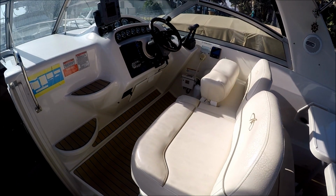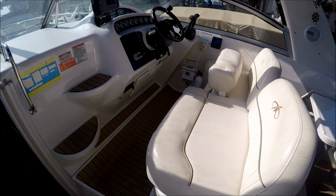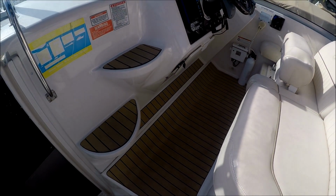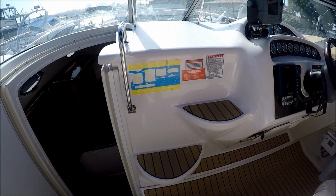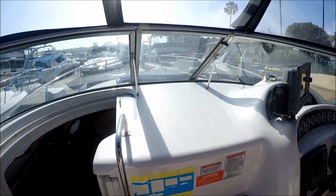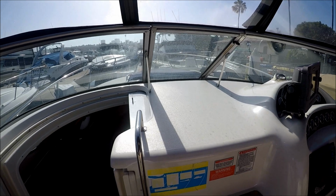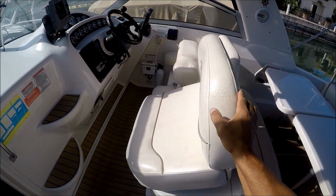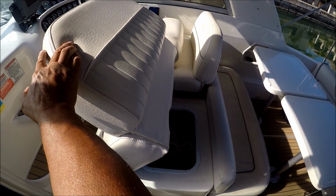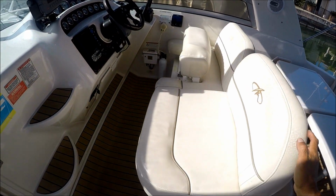Here at the helm, we've got lots of seating. Access to the foredeck is nice and easy. We've got these molded in steps and then right out through the window. This companion seat tilts forward with lots of storage underneath.